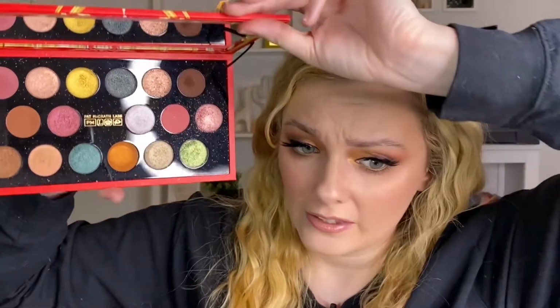But yeah, this palette I've only used a few times because it's actually, I think, the newest palette in my collection. I think I got this on Black Friday. I went to Sephora and picked it up. So yeah, overall, I like this palette. I think the longevity is great. I don't have any issues or concerns there. These shimmers are so freaking beautiful.